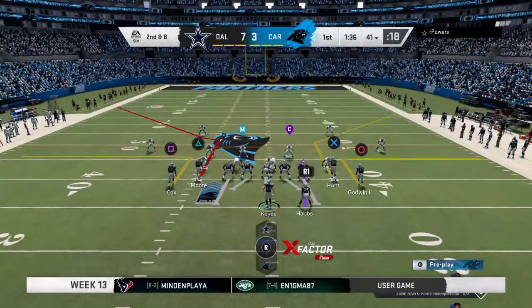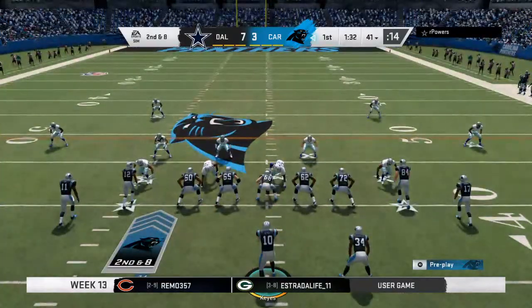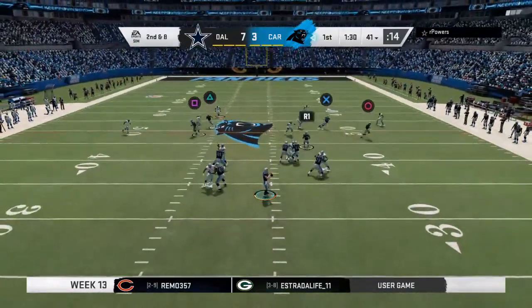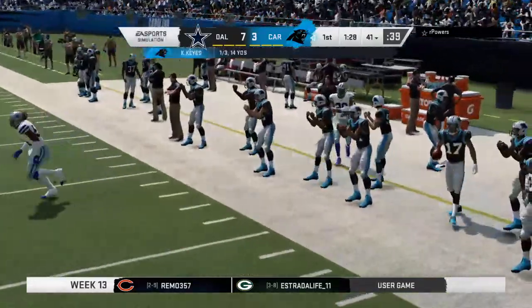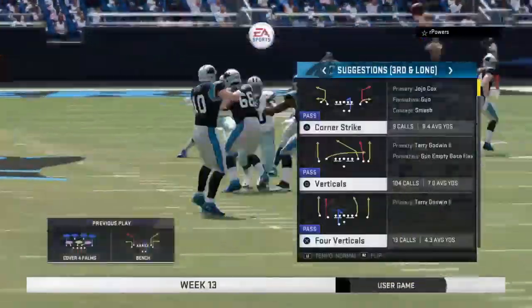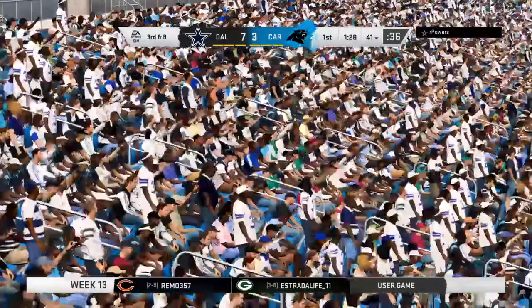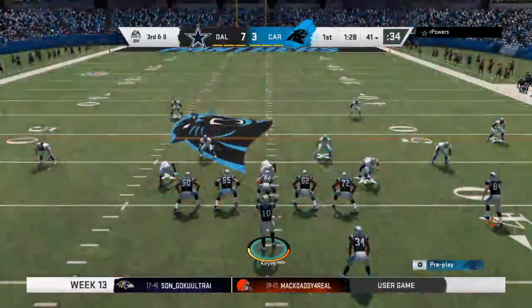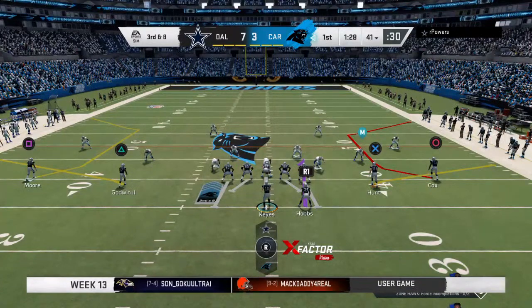Here we go. To throw on second down. Keys. And this one taken in on the right sideline, but not in the field of play. They say it's incomplete. The throw led him a little too far. It brings up third down. So the failure to connect on second down leaves him staring up here at a 3rd and 8.